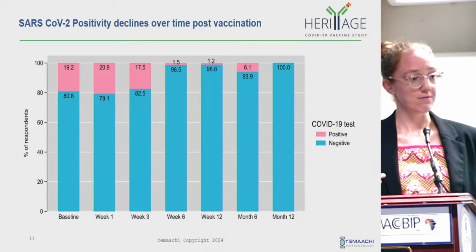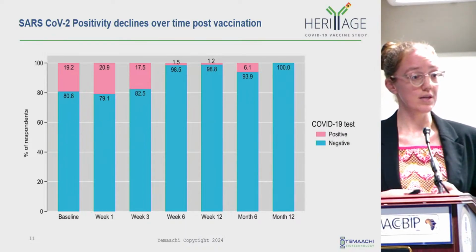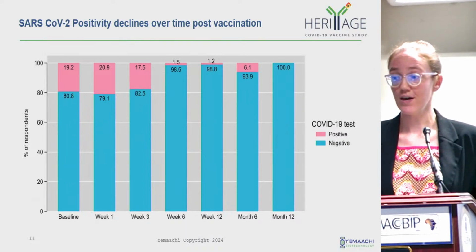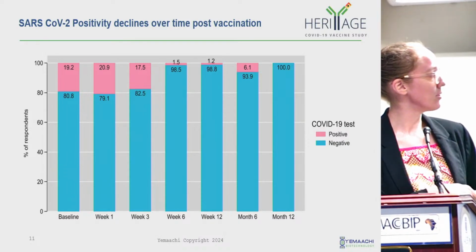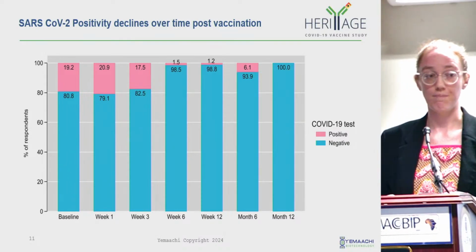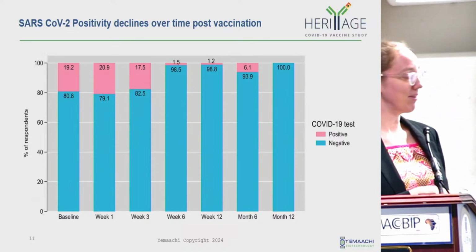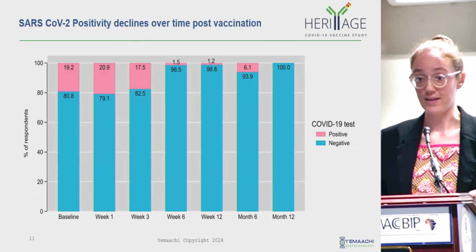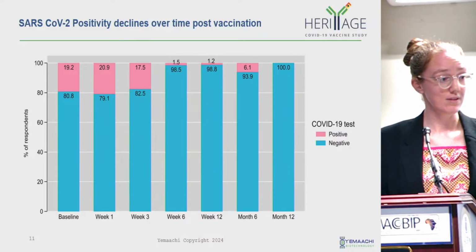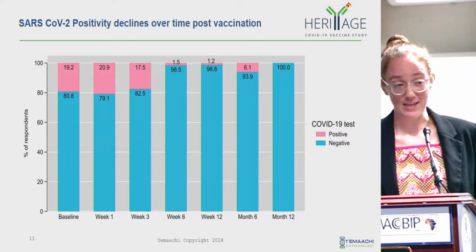So one of the first things we checked was COVID-19 positivity during the course of the study. This was done by RT-PCR. And as you can see, at baseline, around 20% of the participants were positive for COVID-19. This 20% was roughly maintained for the first 3 weeks. And after that, we saw a decline in COVID-19 positivity, which I think is a very good thing you want to see when you do a vaccine study.